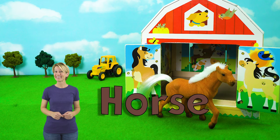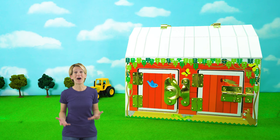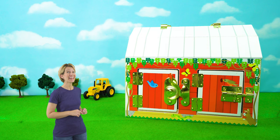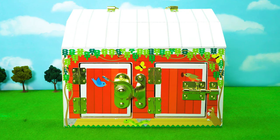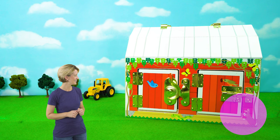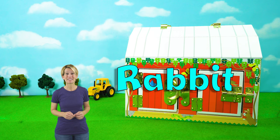Okay, we have one more side of the barn. Let's go check it out and see what we can find. All right, friends, this is our last side of the barn. And it's another really big wall. Okay. Can you find the rabbit? Yeah, there she is, down on the bottom. Rabbit starts with the letter R. Speaking of R, can you find the robin?